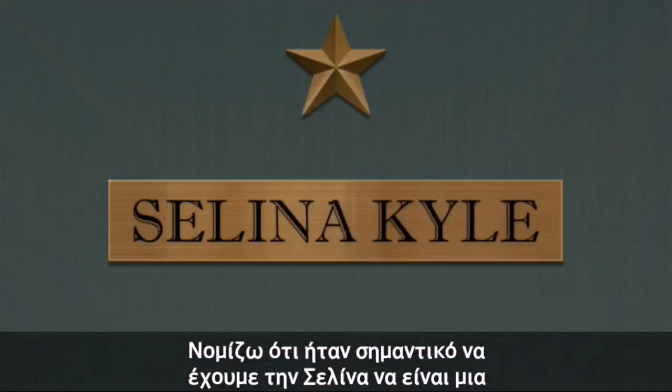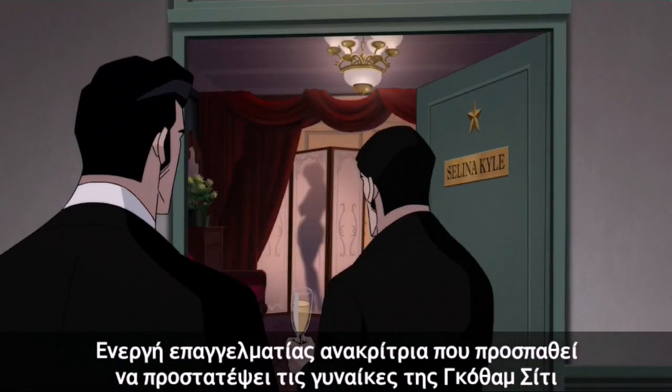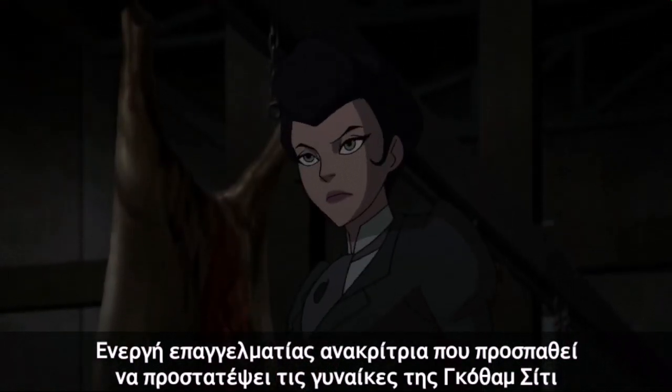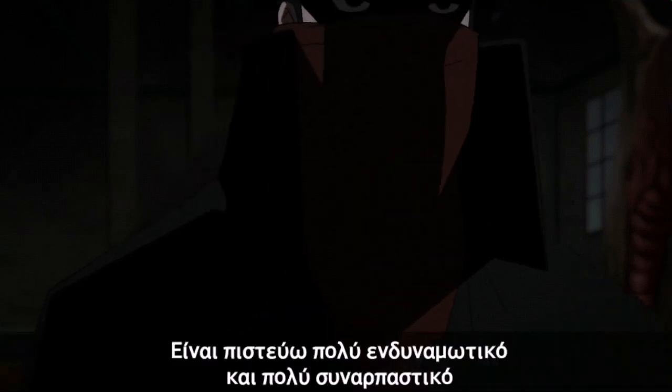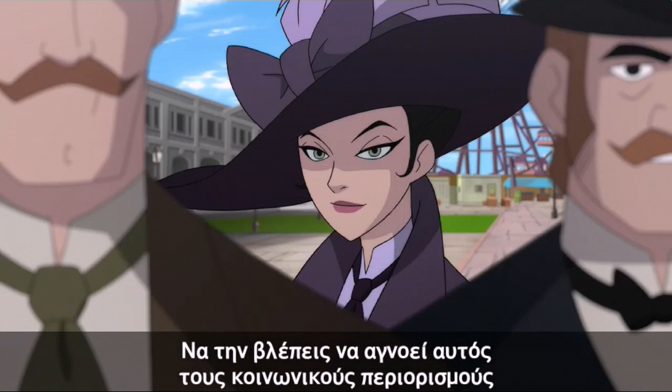I think it was important to have Selina be a proactive investigator trying to protect the women of Gotham City. In a world where the expectations for women are very small, it's, I think, very empowering and exciting to see her ignore those social constraints.